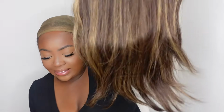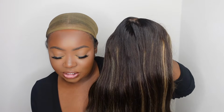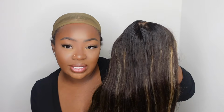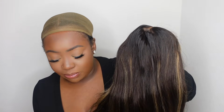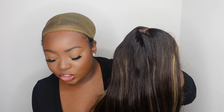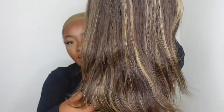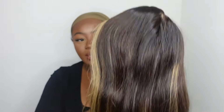This here is a 16-inch silky, soft and smooth Malaysian lace wig. This has a 1 to 2 year lifespan because it is Malaysian hair. The color is same as picture. It's a size 1 cap. The cap construction is a 13x6 lace front wig and it's 130% density. I read all of that off the card and I love that they give me all the details so I can share it directly with you guys.